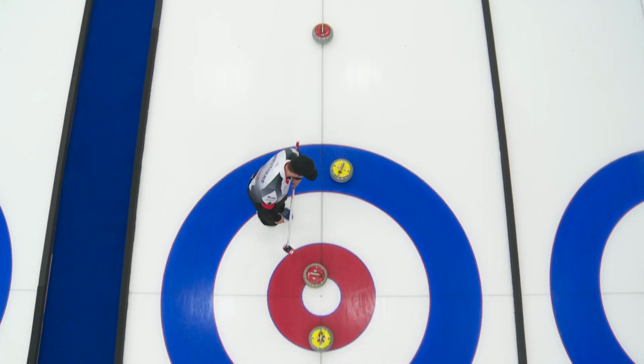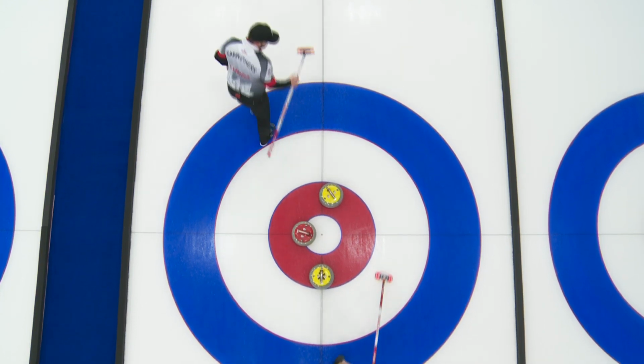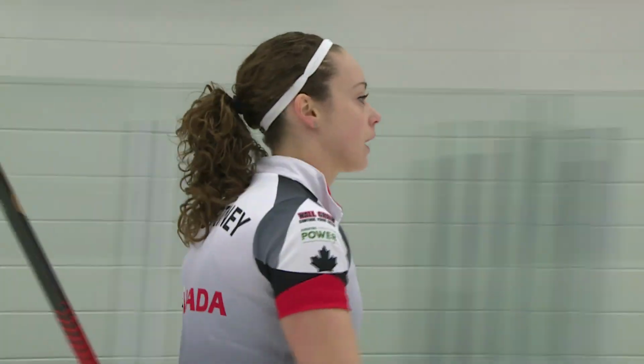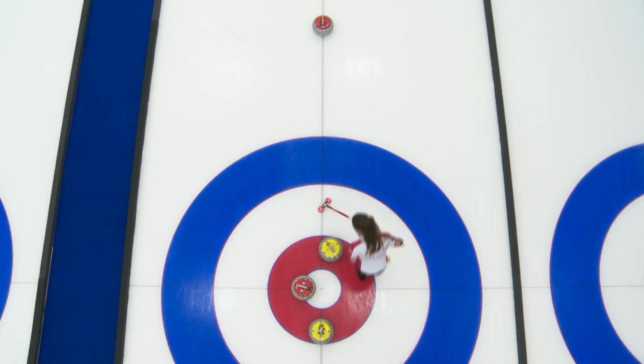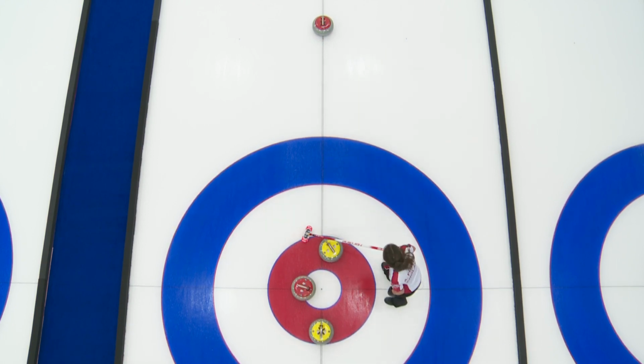You know, the difference though yesterday when Canada came back against Germany is they were actually able to score 4 points using their power play. But now Canada has used that option only to give up a steal of 2 in the 6th end. But as you know, with mixed doubles, lots of big scoring ends. So they're definitely still in this game.